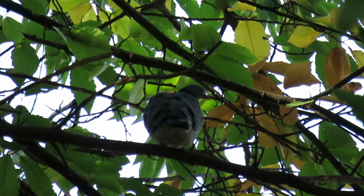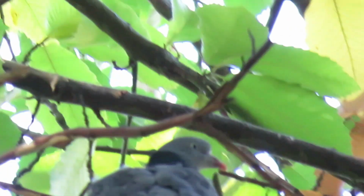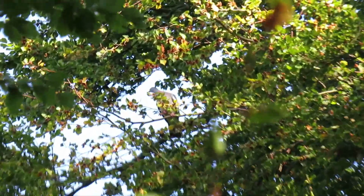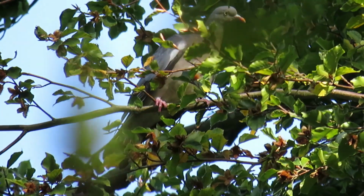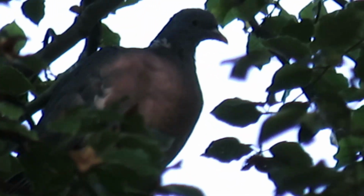So here is another wood pigeon. Tell it's a wood pigeon because there's a little bit of white on its neck. I don't know if you can see there. It's got that little white patch. And we got another family in the trees to our right. Visibly able to see the white bit on its neck and the wing bar. Very nice breast. The white patch on its neck and the white bit under its wing again.